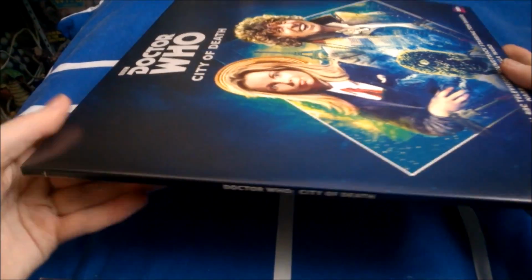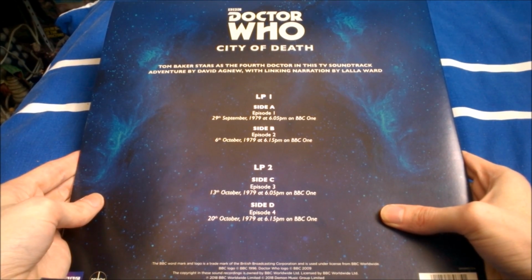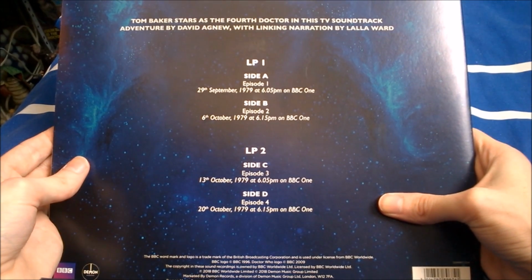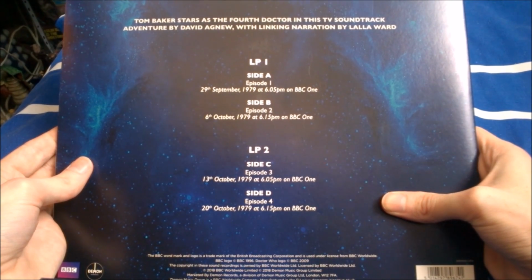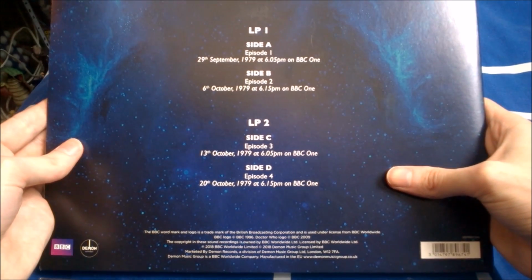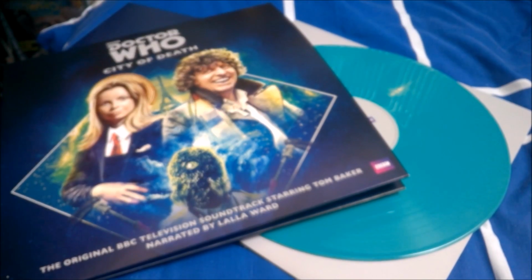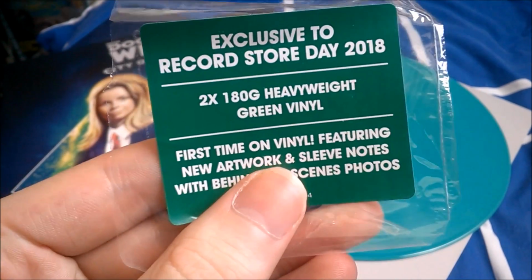Taking a look at the sides of the vinyl, we just have the Doctor Who logo once again and the City of Death along the product code at the bottom, and then on the back of the release, once again, Doctor Who City of Death starring Tom Baker and Lalla Ward. And then we have the different details for this release being LP1, Side A and Side B, and then LP2, Side C and Side D, with the different episode dates at the very bottom along with the time that they aired on BBC One.